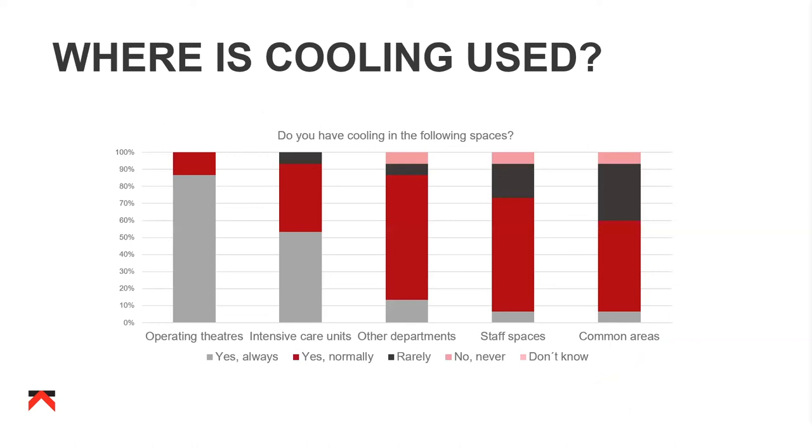The responses show that cooling is most common in operating theaters, where over 85% responded that they always use cooling. Cooling is also common in intensive care units and in other healthcare departments.